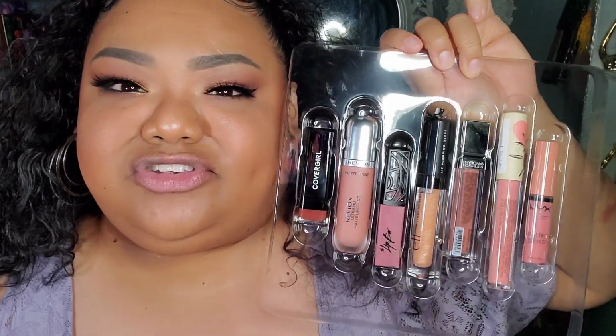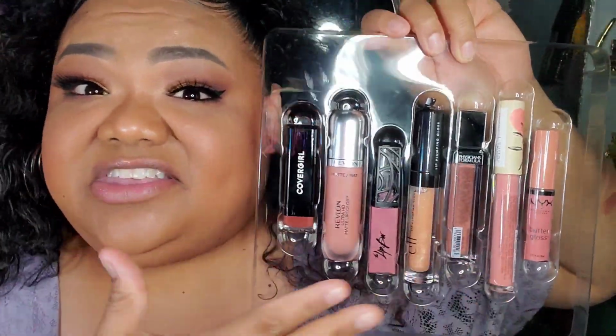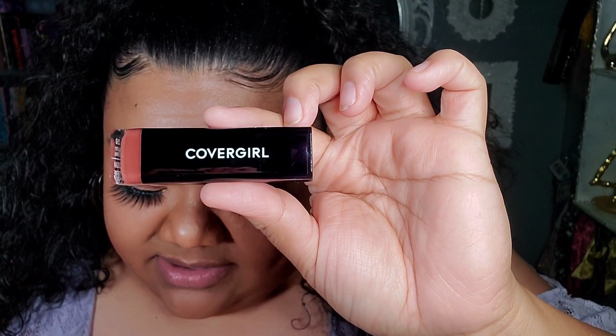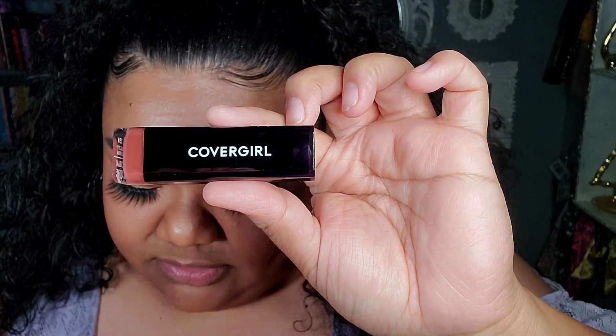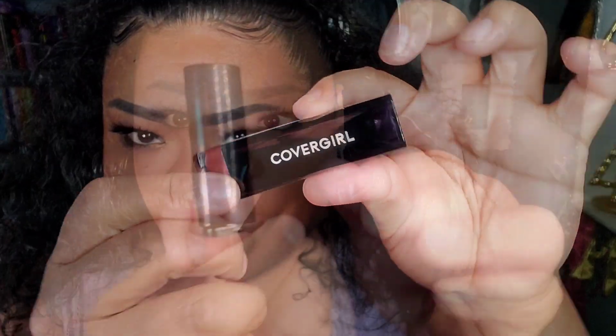That's it. Dare to go almost bare with this collection of 7 subtle and sophisticated blush lip shades. So if you know a girl or a guy that might be into these shades, then this is the kit for you. So this is the CoverGirl Exhibitionist Cream Lipstick in Sultry Sienna. This is what she looked like.